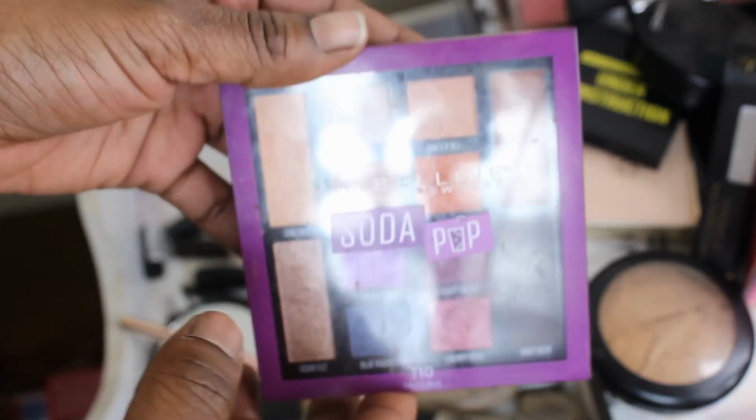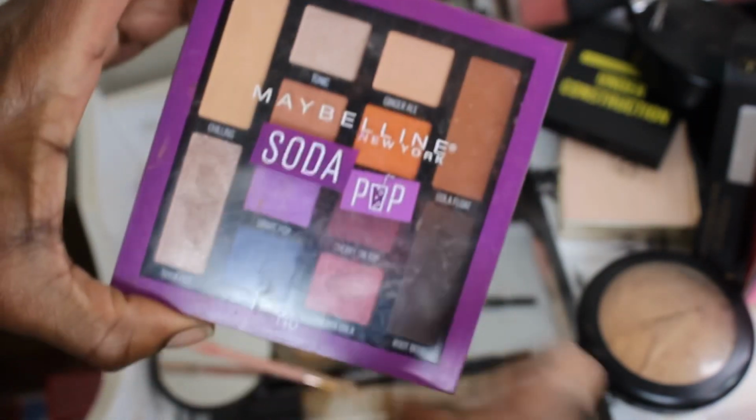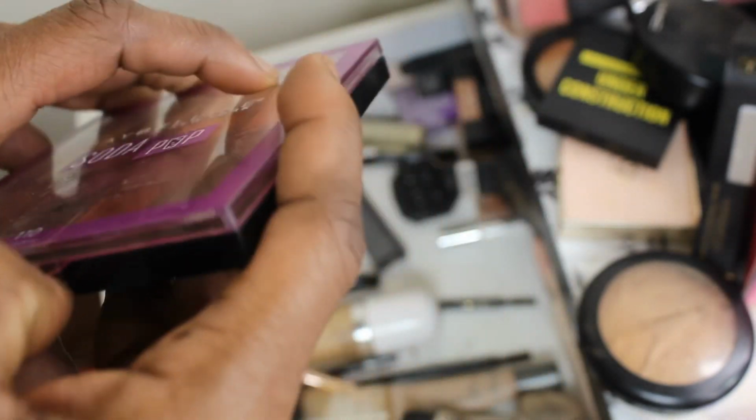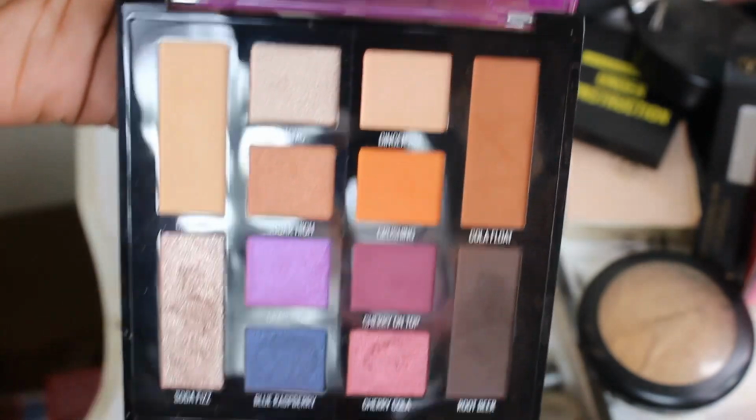Another Maybelline palette that I haven't used. No, I've actually played in this one. I'm lying. The other one I didn't use at all, but this one I've definitely played in, and you can tell just from the shadows. It was pretty cool, actually.